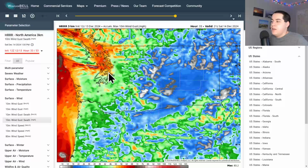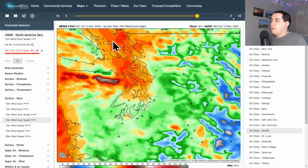And then you can see, if we zoom in here on Western Washington into Puget Sound, the High-Resolution Rapid Refresh model does have some stronger wind gusts, with gusts of 45 to 50 miles an hour for areas from Everett southward through Olympia and down toward Portland. And then you can see gusts of 50 to 55 miles an hour for parts of Puget Sound up toward Everett and Camano Island. This is probably a little bit overdone.